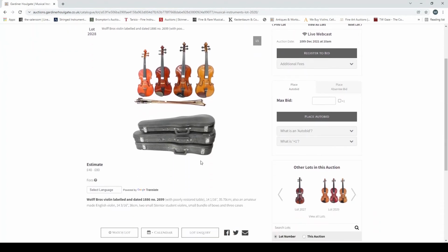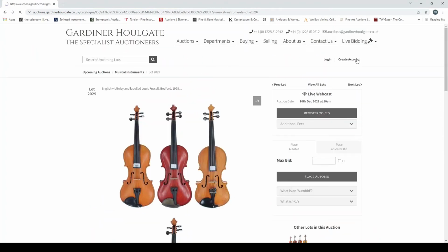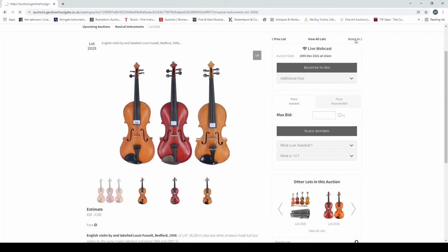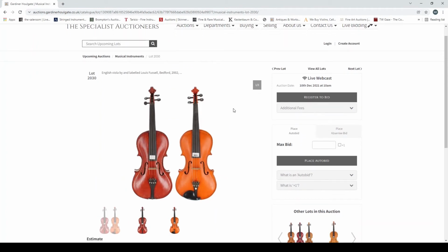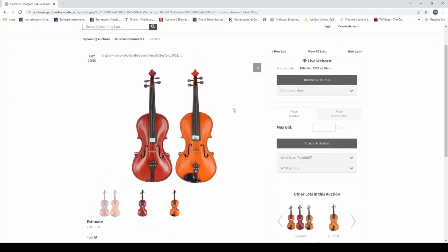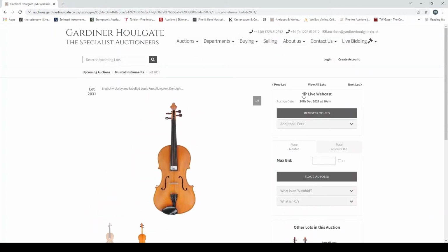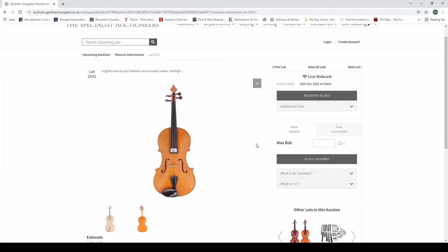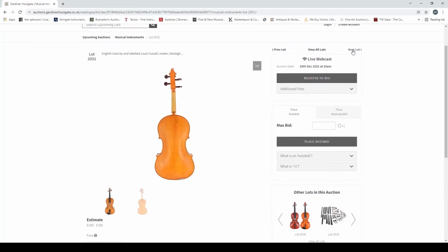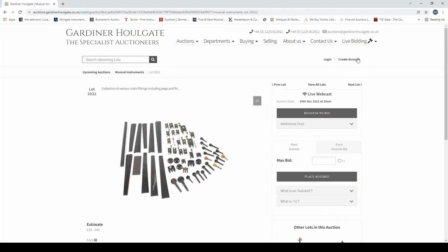Whole load of different kinds of violins and bows and cases. An English violin there by Louis Fussell, Bedford, and a couple of other full-size violins. English viola labelled Louis Fussell, Bedford, and another viola by the same maker. So there you go. Some English instruments there. Here's another English viola labelled Louis Fussell. So he obviously was cranking out a few instruments. A load of different bow parts and pegs and stuff like that.